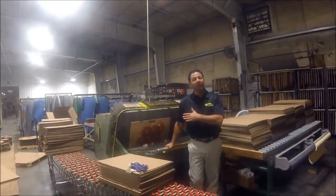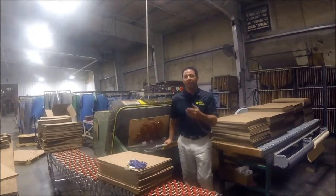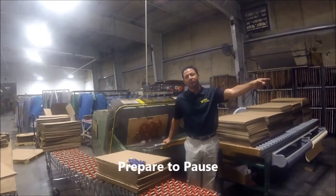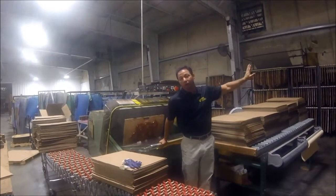So that's the print plate area, the special projects area, and the Thompson die cutter. If you go right around the corner, we'll head into the maintenance department, which is station 14, and then we're going to head out into the plant for all the different machinery.